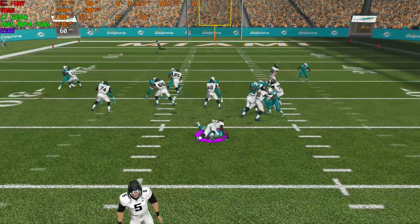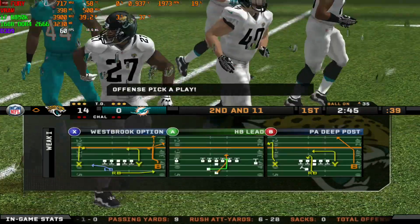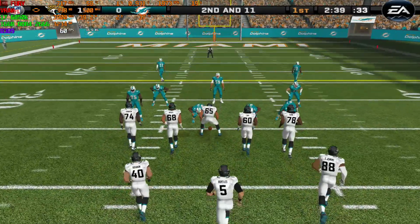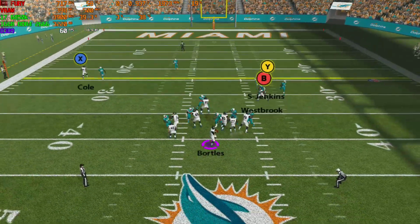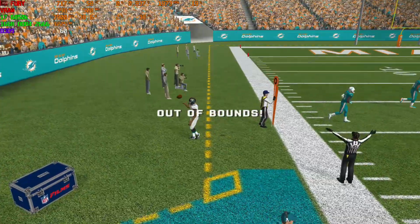Looking to run it here. Anthony is there on the stop. No gain on that play as the linebacker slipped in almost unnoticed. Yeah, he did a great job getting in there. He was looking for the run before they even snapped the ball. Miami lines up in a 4-3. Here comes the play. With the throw, he can't bring it down in bounds.